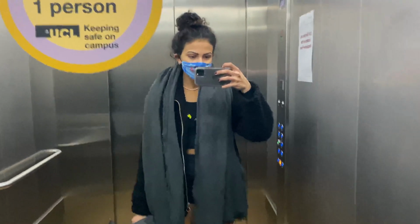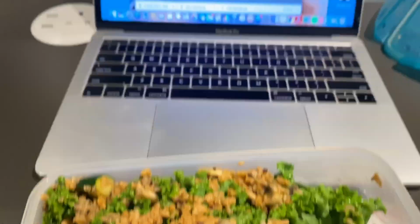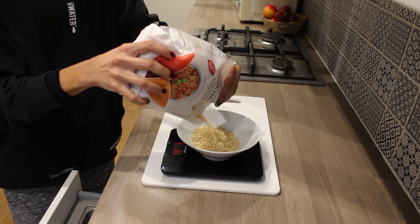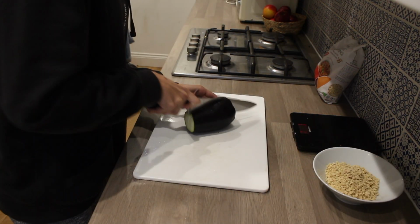So after the gym, I went to the library and I had this amazing post-workout meal. It looks pretty messy in the Tupperware, but let me just show you guys how I made it. So I used some soy mince, about 50 grams of it. I poured it into a bowl, poured some hot water over it, and let that soak for about 10 minutes.